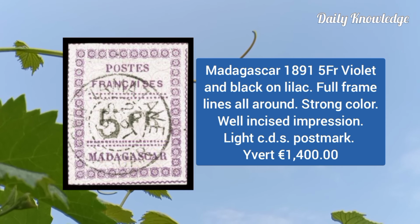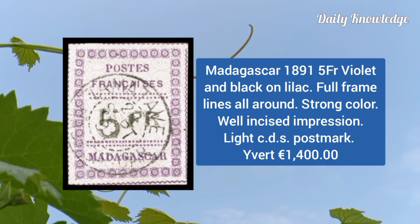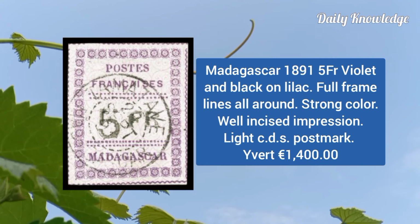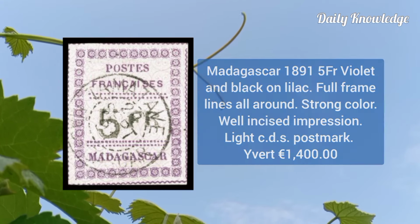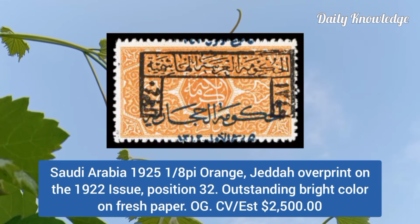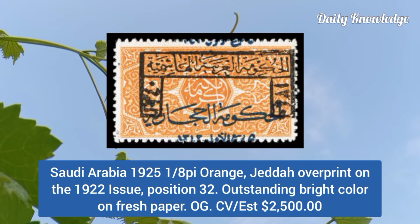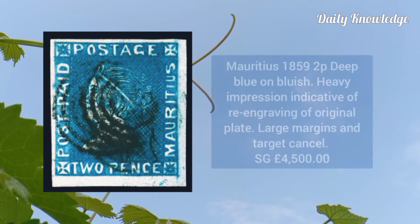Madagascar 1891, 5 franc violet and black on lilac with full frame lines all around. It has strong color and well incised impression. Now Saudi Arabia 1925, 1/8 P orange Jeddah overprint on 1922 issue, position 32, outstanding bright color on fresh paper.